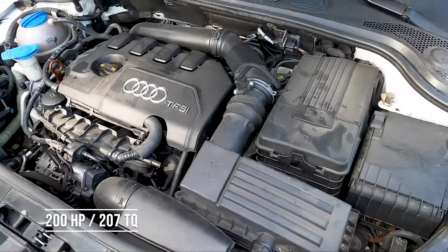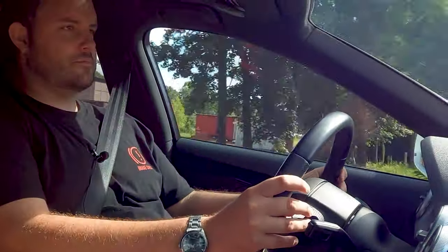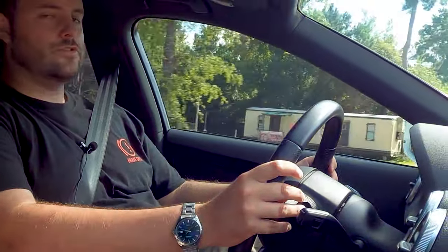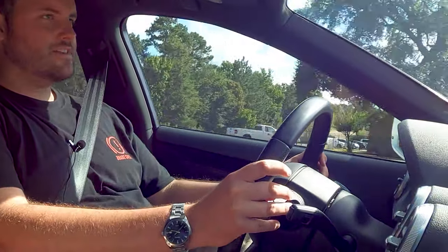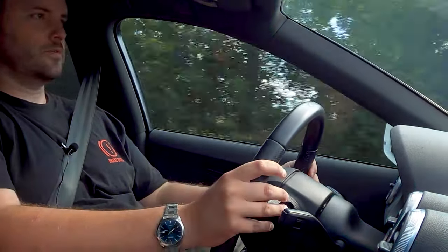The 2-liter turbo is really the swan song of this vehicle. It is rated for 200 horsepower and 207 foot-pounds of torque, but it's been measured at 221 and 223. So in typical German fashion, there's a little bit of conservative numbers there. From the factory, this thing's really making 220 horsepower.